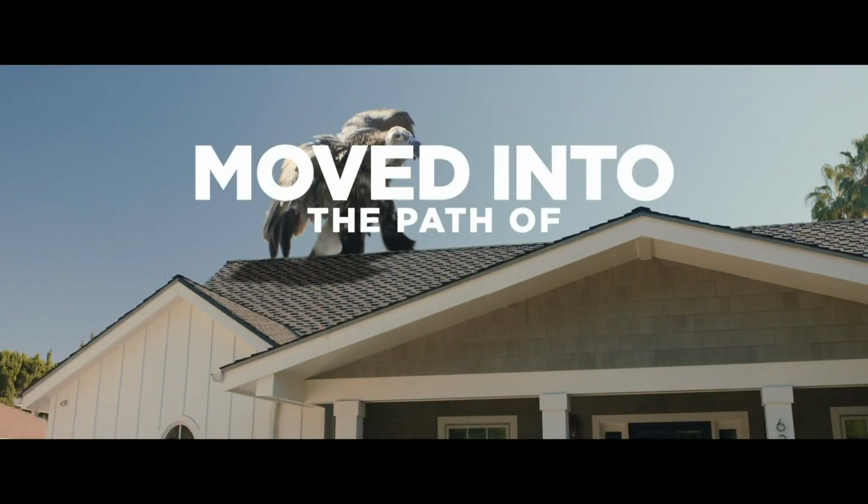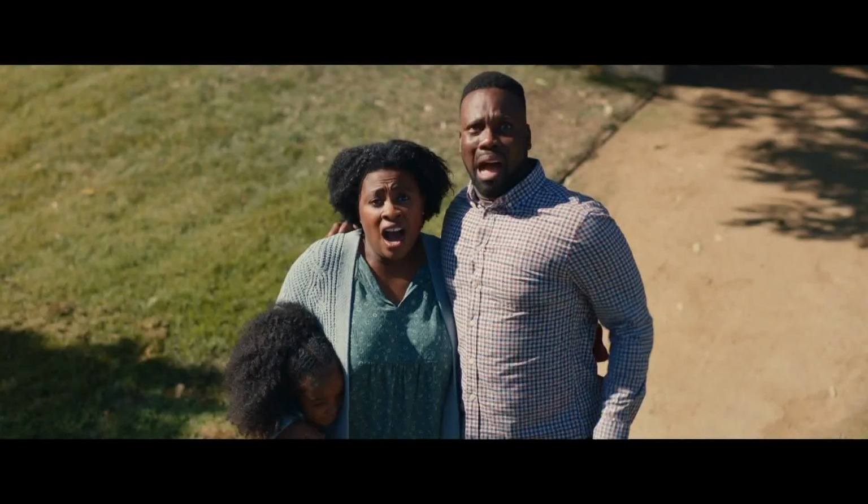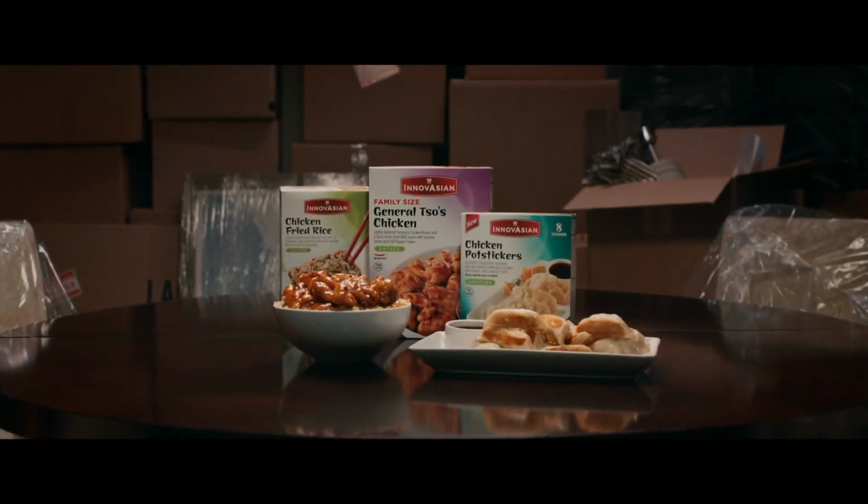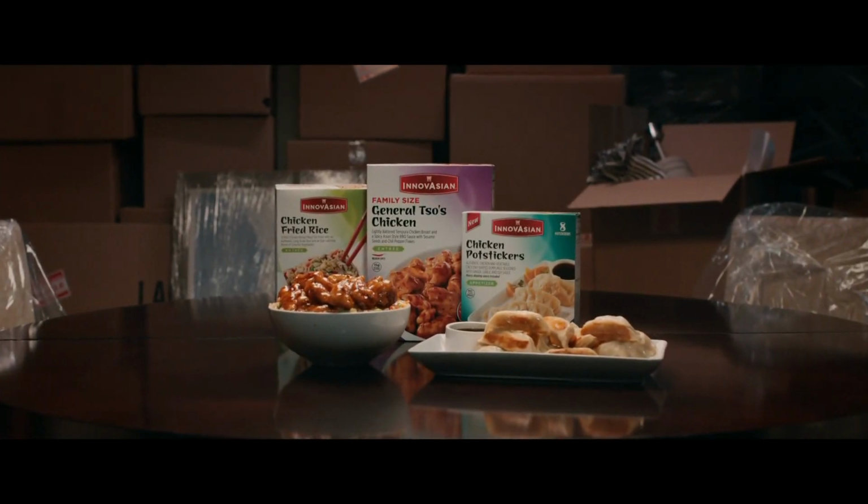Moved into the path of an annual migration? That's an Innovasion occasion. Innovasion, from the freezer aisle to your mouth, anytime, anywhere.